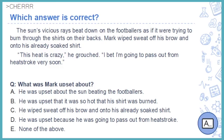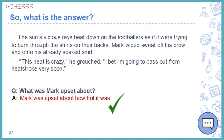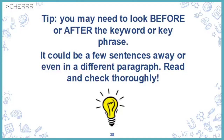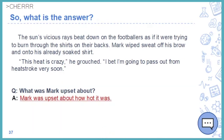Okay, so Colette, Kaden, and Carmen think, and Hannah thinks it's E. Okay, Chloe stands apart. Let's see. So what was Mark upset about? How hot it was. Okay, so the answer was that. Wait, so what was it? A, B, C, D, or E? It was none of the above. So he wasn't upset about these things. He was upset about how hot it actually was. So, well done, guys. Good job.